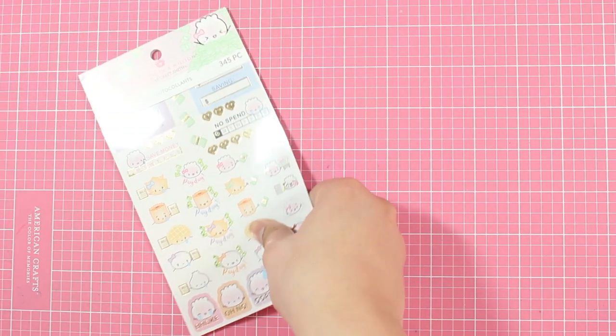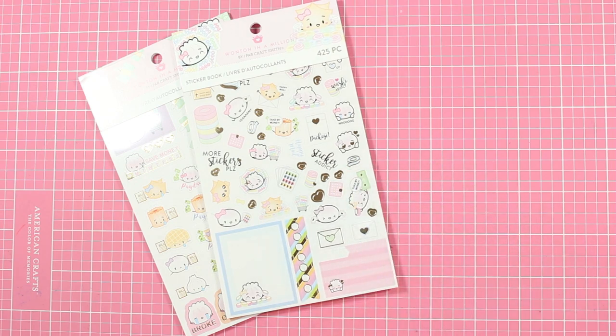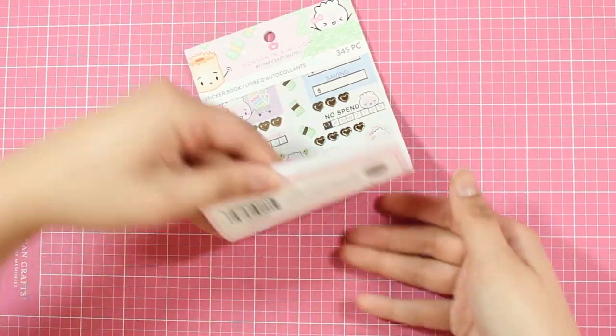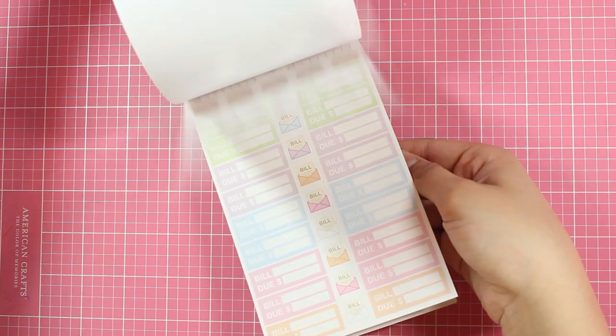These stickers are from the brand One Ton in a Million, and there are certain stickers exclusively at Michaels, but I know that they have a website where you can buy other sticker packs and other stationery. I do own a lot of stickers, but you guys will notice I don't use them a lot, but that is something I'm trying to change in 2020.